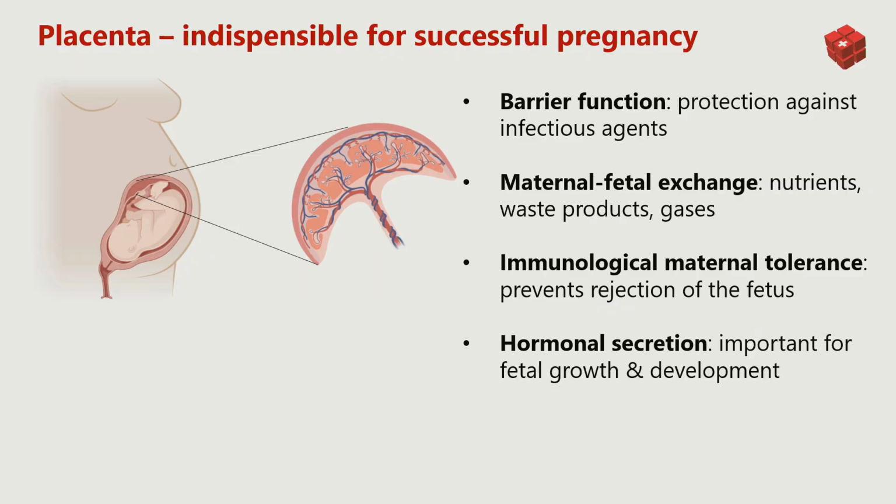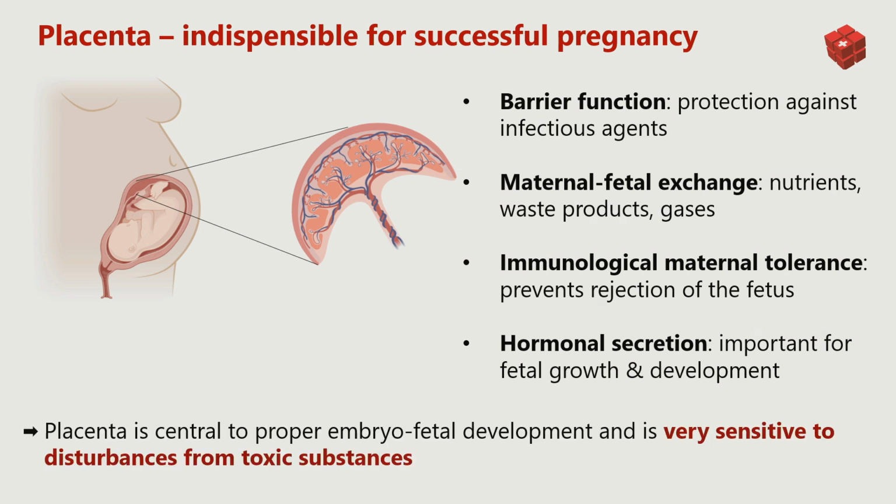So when we talk about pregnancy, I want to emphasize that we should not just talk about toxicity to the fetus, but there is one organ that is so central in pregnancy, which is the placenta, and sometimes overlooked, because it has so many functions that are crucial for pregnancy, like not only acting as a barrier to protect against toxicants, but also having exchange functions or immunological, hormonal, endocrine functions or metabolic functions, which are crucial. With all these important functions in pregnancy, it's easy to understand that any exposure to toxic substances could be detrimental for fetal development.